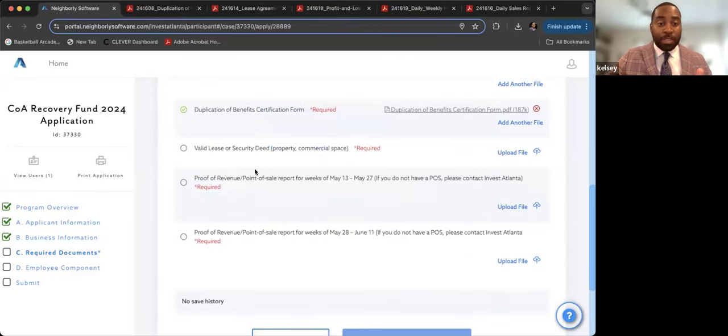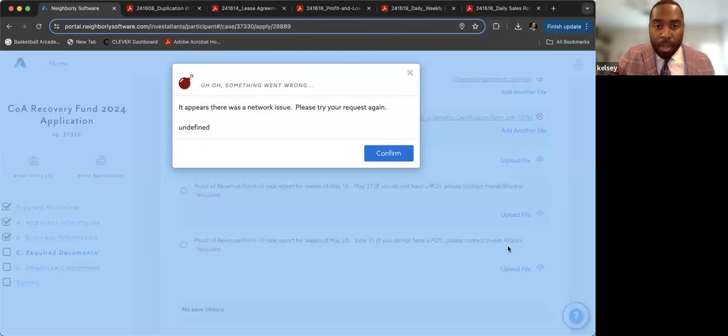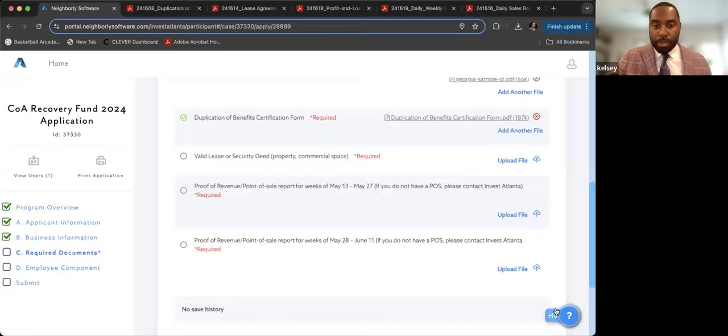Moving on. The next one says, do you have a valid lease or security deed for the property or commercial space? A lease would be, hey, I'm leasing a commercial space, and a deed is if I own the building. I am leasing, so I'm going to upload my lease. This needs to be a valid lease. The lease has to be signed by you and the property owner, so make sure that you do that. My lease did not work. Lease agreement. There you go.